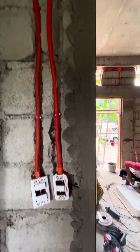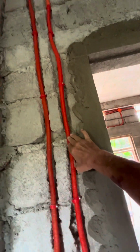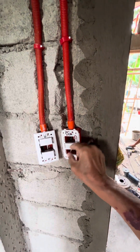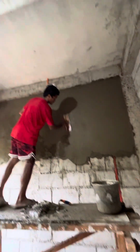We're running our electric now. And so what they're doing, they're digging channels through the hollow block, and then they'll cover that up with the rendering. Hey, does this light work? Probably gonna get shocked. Hey, yeah, you might as well have the light bulb, dude.